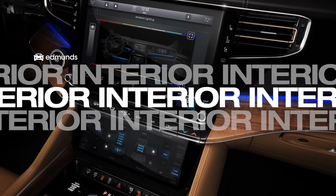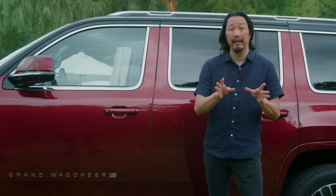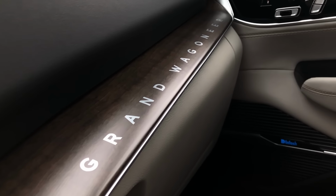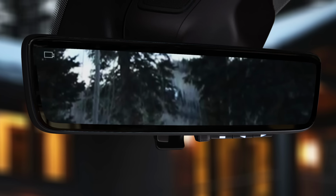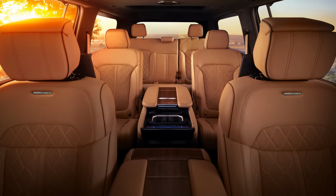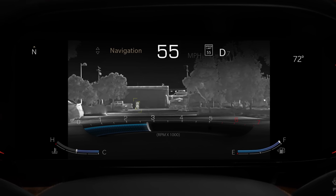The Wagoneer comes with a long list of standard features, and stepping up to the Grand Wagoneer gets you more standard and available items. These include larger screens, 4-zone climate control, a virtual rearview mirror, upgraded front seats with ventilation, a cooler box, second-row captain's chairs, McIntosh premium audio, automated parking, and night vision.